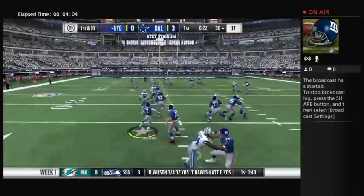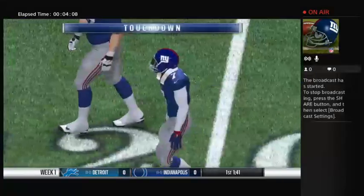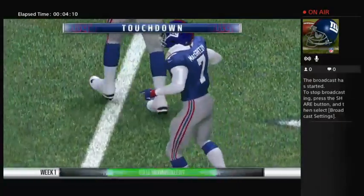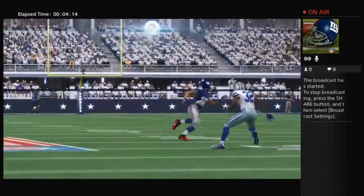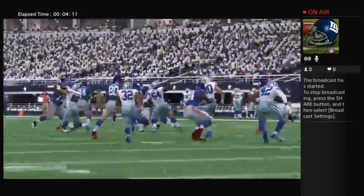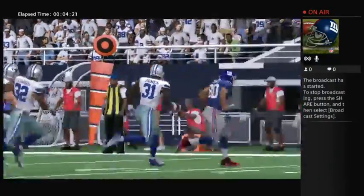Great catch. Cruz has it over the middle. Touchdown, Giants. Victor Cruz, 30 yards. And the Giants are going to take a first quarter lead. And a nice job by him to catch the slant and then navigate and break free.